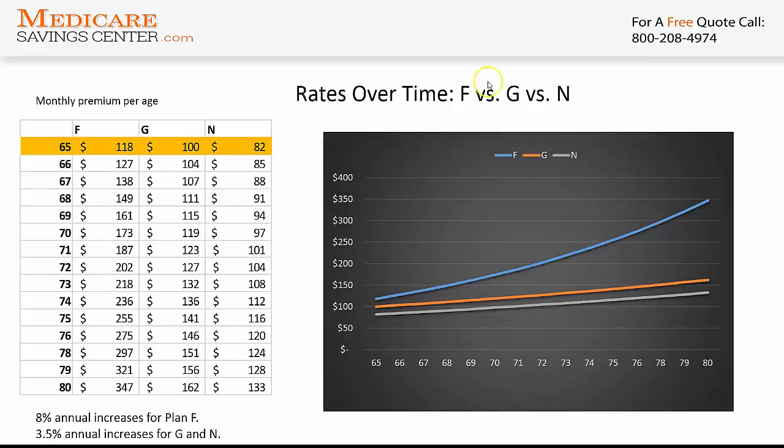So, rate analysis between the three plans, F, G, and N. I've got the best rates available for respective ages here. This is for a female in Arizona. You can see Plan F starts at 118, Plan G 100, and Plan N at 82. And if we go up to age 75, you can see there's a significant difference between Plan F and G and also Plan N. Plan F really takes off at about age 70. It gets really, really expensive. And you can see it's just not worth it.